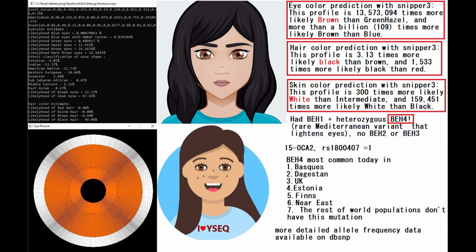What is interesting about her is that she had BH1, blue eye haplotype 1, which is very typical for all Eurasians, everybody who's not a sub-Saharan African, so nothing surprising here. But she was actually heterozygous for the BH4 mutation, and BH4 is this very rare Mediterranean variant in OCA2 that lightens eyes. So that's kind of interesting, right?